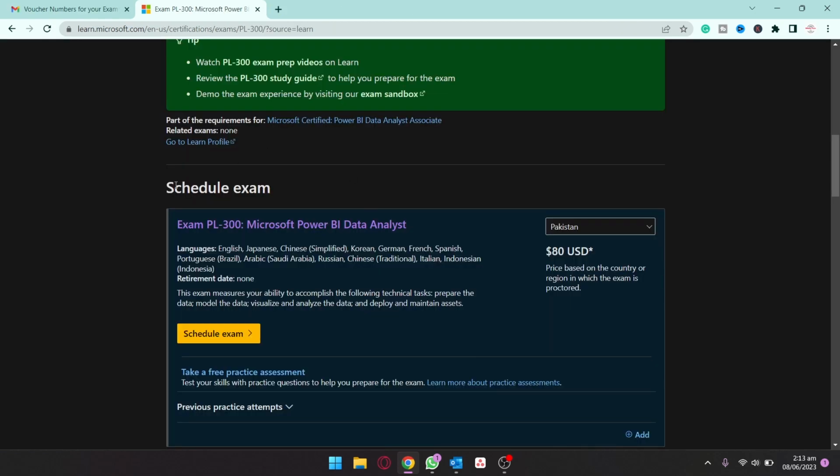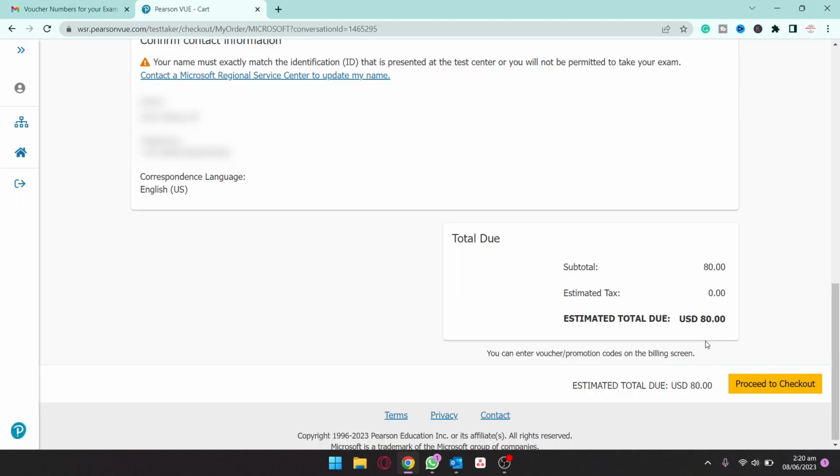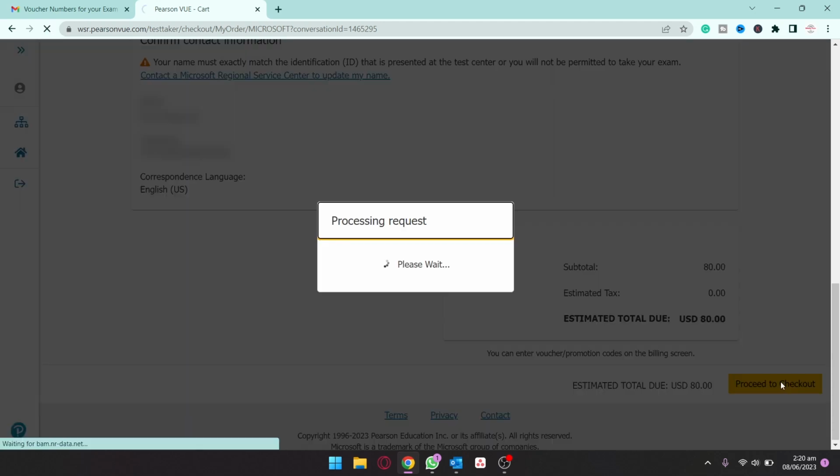I'm going to again open my exam page, and here I have selected my country. I'm just simply going to schedule the exam using the same process. If you don't know how to schedule your Microsoft exam, make sure to watch my video. So here you're going to have your payment page. You can enter voucher promotion codes on the billing screen. So here we're going to press on proceed to checkout.